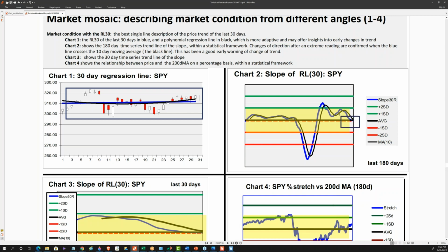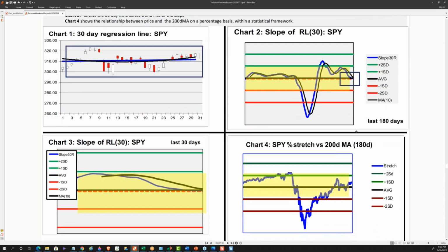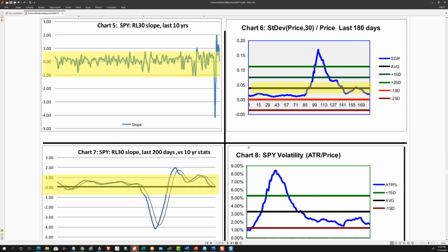I'm noticing that we're right at the long-term slope stat average. We're at the long-term average for price relative to the 200. It's stable. The slope of the RL90 or of the 30 has come right back here. Right back in the middle of the chop in terms of slope stat. We're back to a normal calculating market right now. That's what all of this is saying.